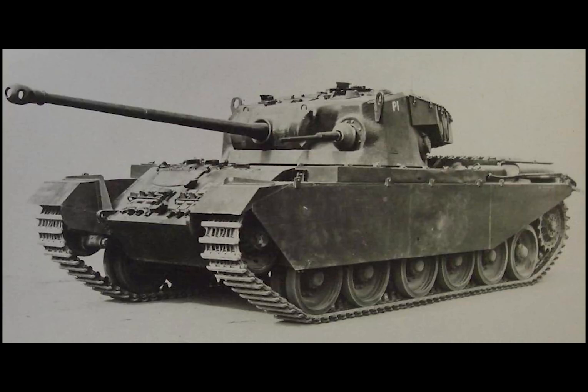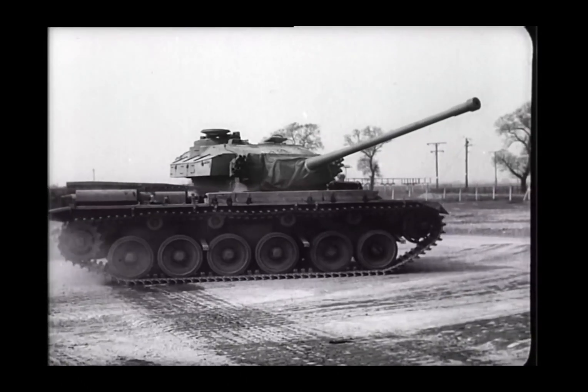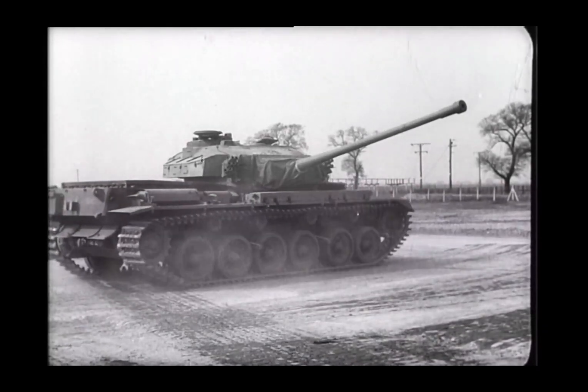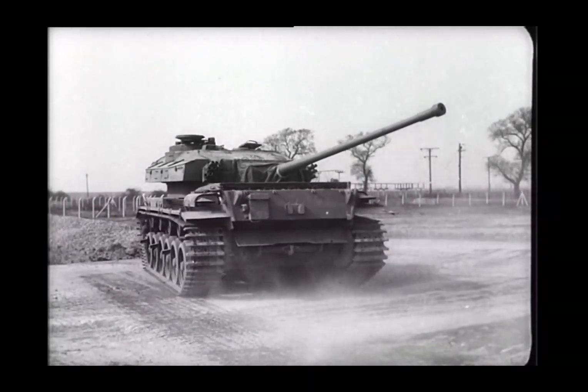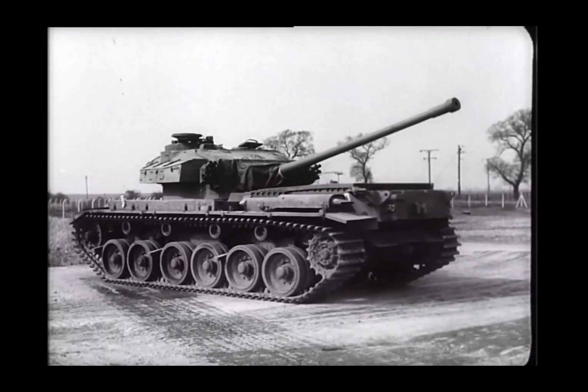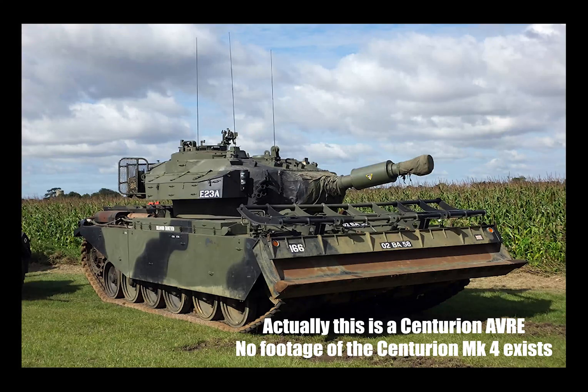The earliest Mark I pilot vehicles had a 20mm Polsten cannon in its own ball mount alongside the 17-pounder main gun. The Mark II had a newly designed fully cast turret with thicker armor. The Mark III was the next major variant, fitted with a new 20-pounder gun, and the 20mm was dropped completely for a coaxial BESA machine gun, as well as a fully automatic stabilization system for the main gun. This would become the de facto British production Centurion tank. The Mark IV was an abandoned close support version.